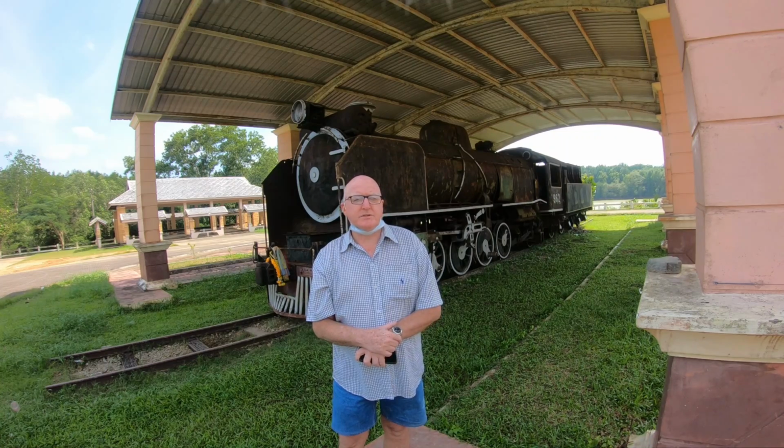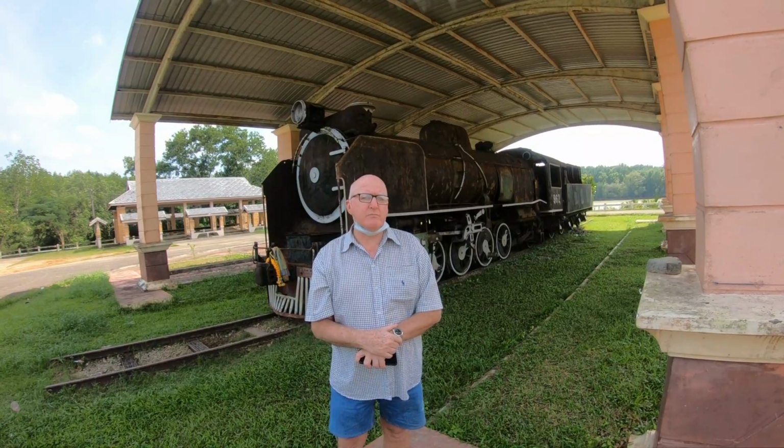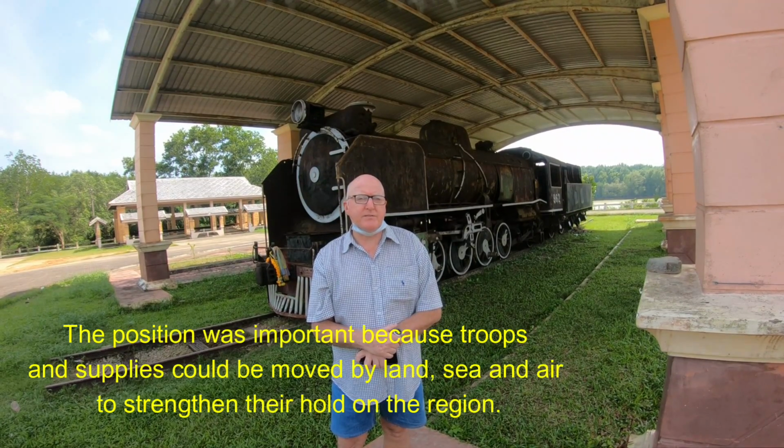Now this railway started from Chumpon, which is about 500 kilometres south of Bangkok, crosses through the mountains to the west coast of Thailand, to the Andaman seaside, and it finished at La Un River. Back in those days there was no bridge or way of crossing the river, but it got the Japanese down close enough to the water where they could start receiving supplies from ships. They could get the ships up the La Un Canal and take their supplies that way.